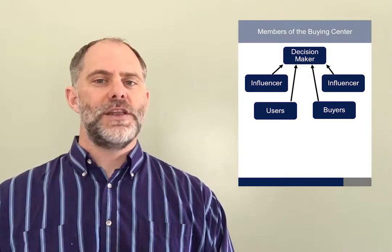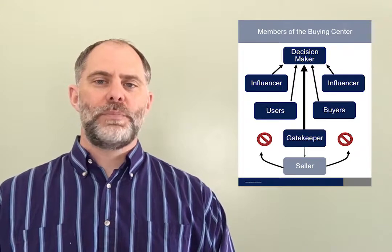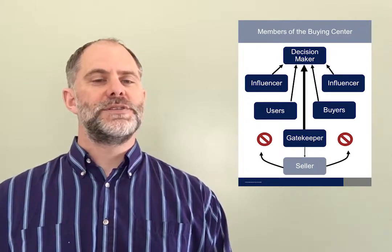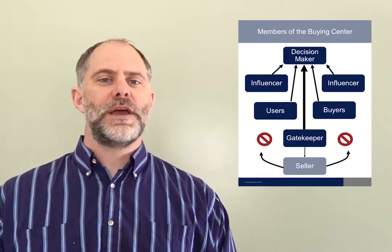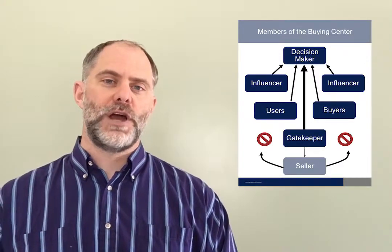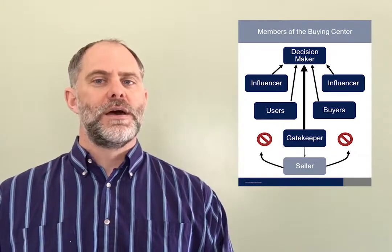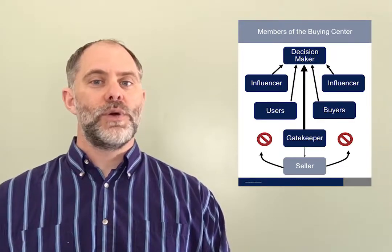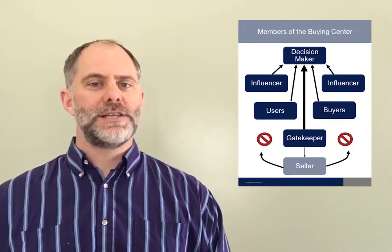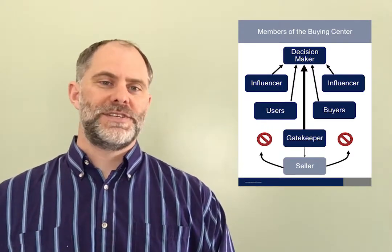This also illustrates another common role in the buying center, the gatekeeper. Gatekeepers are often buyers that are positioned to control the flow of information, ensuring that decision makers have the information they need to make the right choice, but limiting the information back to the suppliers. By limiting access to the decision makers, gatekeepers are better equipped to play poker and apply pricing pressure because they can set up a scenario where all the suppliers are the same.